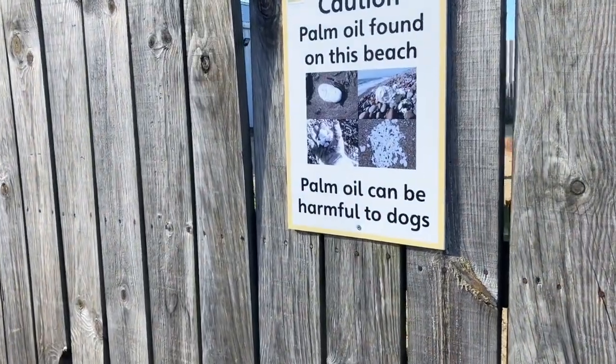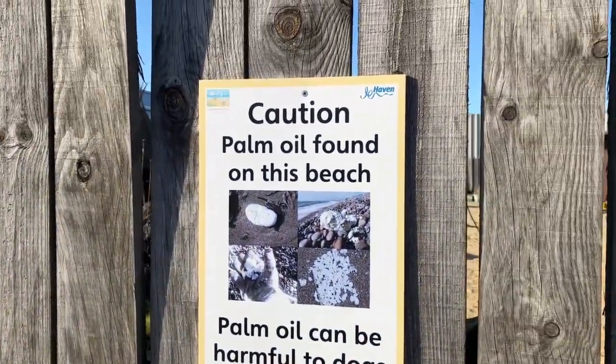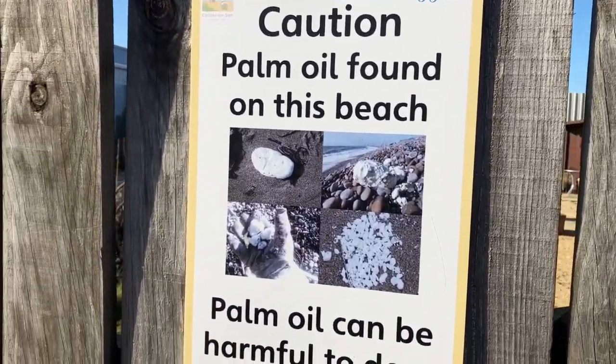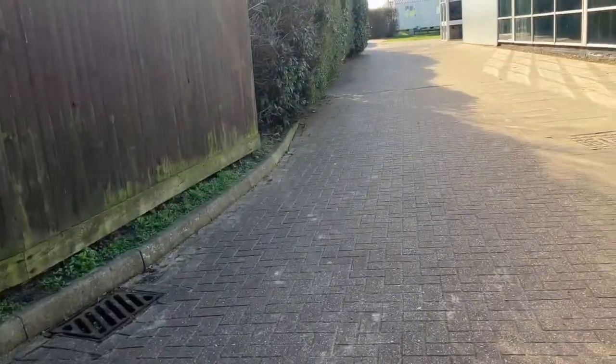Palm oil. Harmful to dogs. I didn't know that. Is that them soft stones? Don't know. No, I don't know either. We'll have to have a better look. Maybe we can get back that way. We'll have a look down here first. I think this might be the swimming pool.